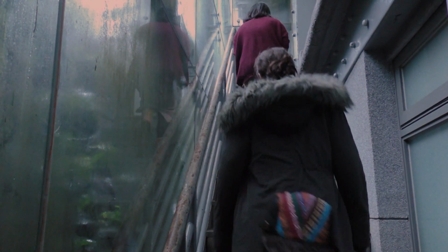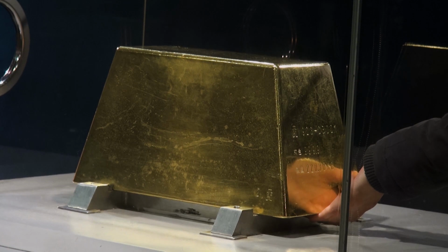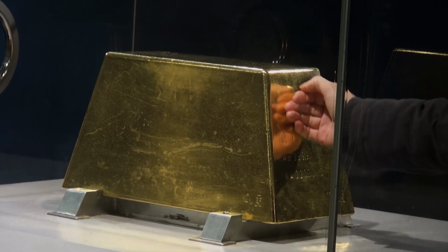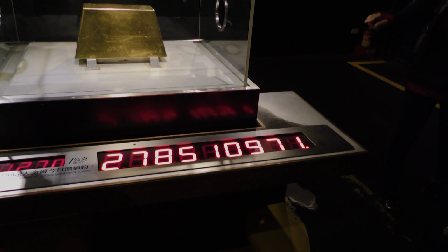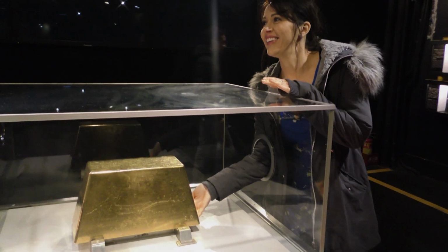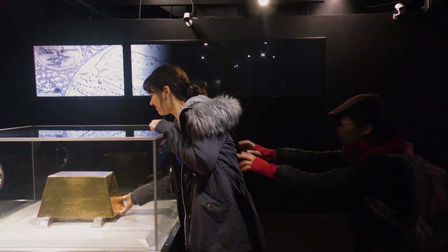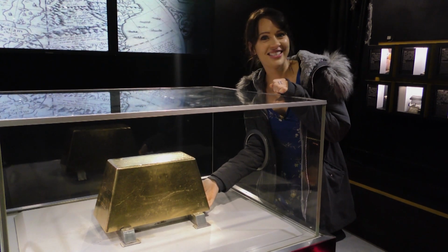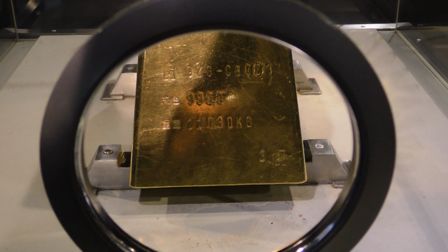I'm at the Jinwashu gold mine, where Lily has told me there's a 200 kilo gold block that I can take home. So if I can lift it, I'm allowed to take it home, is that right? Welcome to take it home. This is the price here, 278 million. Try to move it. Deep breath. Okay, let me push a bit. There's just no way. That is so heavy. It won't even budge, won't shift, won't move. It's impossible, but tempting, because they tell you if you can lift it, you can take it home. So worth giving it a try.